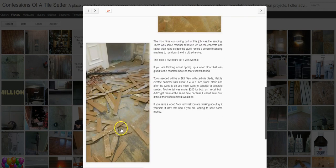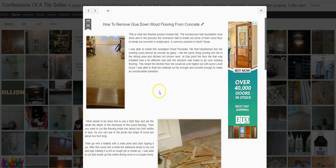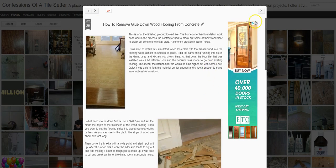It's not that difficult. Costs a little bit of money. Takes a little bit of time. But a lot of people think, well, how do I get this stuff up? Well, it's not that big of a deal.